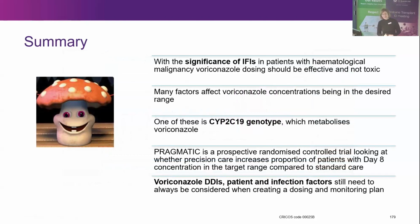Okay, so in summary, essentially with the significant invasive fungal diseases in patients with hematological malignancy, voriconazole should be effective and not toxic. Many factors affect the voriconazole concentrations being in the desired range, but one of these is the CYP2C19 genotype, which metabolizes voriconazole. Pragmatic is our prospective randomized control trial, which will help answer whether doing pharmacogenomic-based dosing of voriconazole is useful. And you still need to put all of this into the context of the patient when coming up with a dosing and monitoring plan.